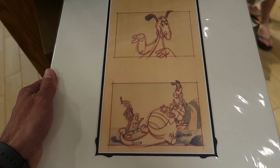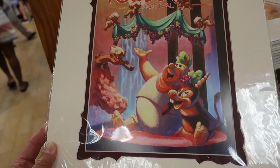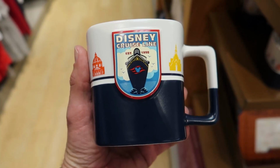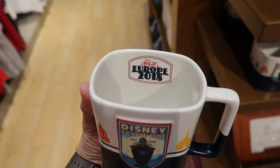Like this one from the Reluctant Dragon for $19.99. And you've got, what is this, Dionysus? From Disney's California Adventure, a food and wine festival. This is probably also $19.99, yeah. I like that for $7.99, I can pretend like I took a European cruise on the Disney Magic.